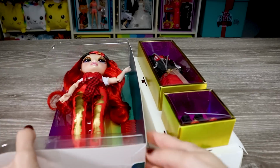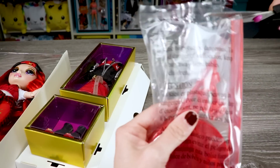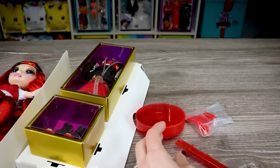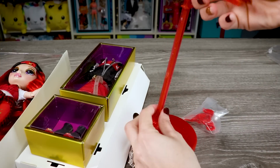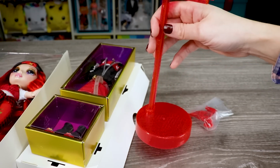Okay, so we have our doll and our clothes. Behind the clothing, we have our doll stand, which is in a plastic bag. And it's very similar to the OMG doll stands. Here's what it looks like once it's assembled. This one is a red plastic with red embedded glitter.